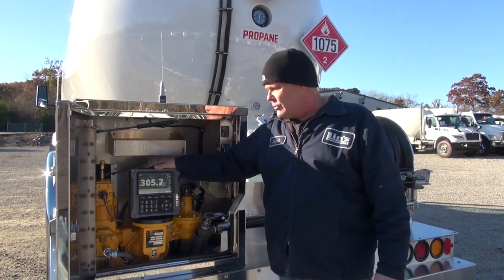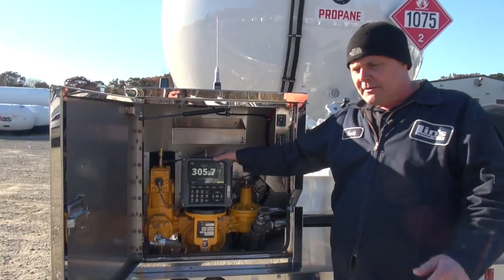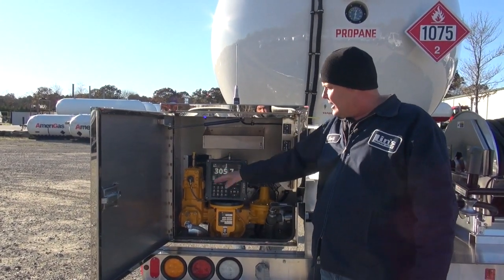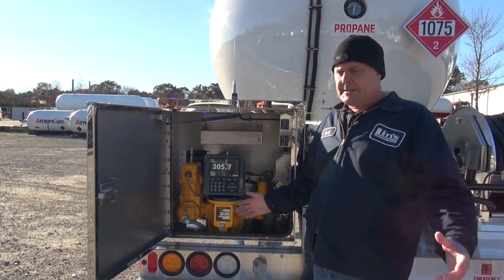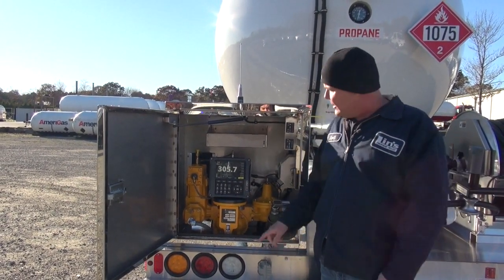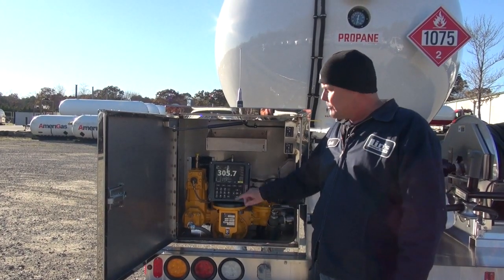This has an IQ register. This is a new register from several years back. This is really the future for LC. As you can see, nice big display, really simple to use. We've got start here. You hit start, you come back from your delivery, that'll say print ticket. Print the ticket, you're done.